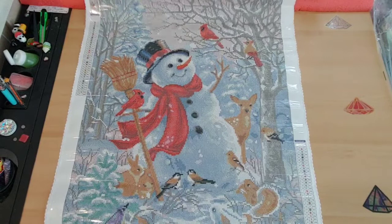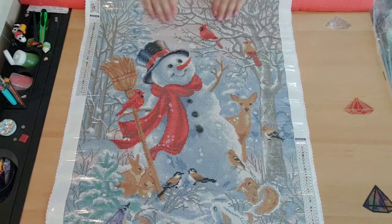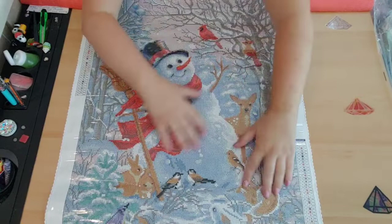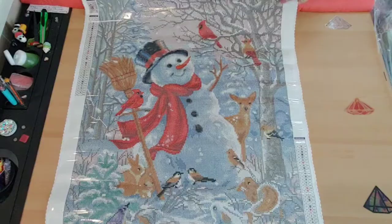My mom is obsessed with snowmen. I already gave her the one last year, so I don't think she's going to be getting this one, but I love it. It has, I think they're called cardinal birds. It's got some deer and some bunny and some squirrels and stuff down here. Super, super, super cute. I am going to hold it up so that you guys can see these symbols because they are so clear.